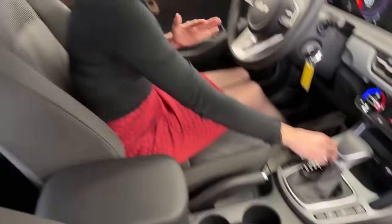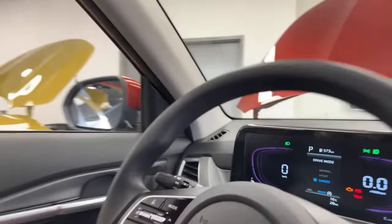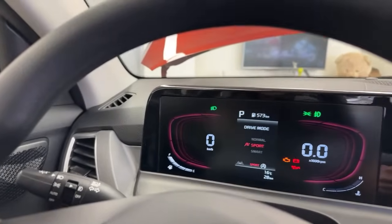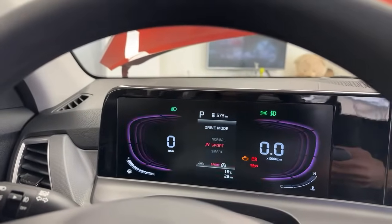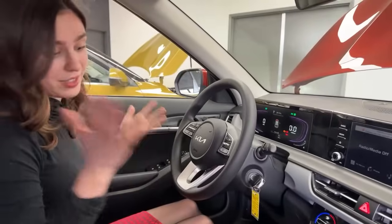Now, every vehicle is going to be equipped with different drive modes, which is great. We've got normal, sport, and smart, and each of them are going to change the way the vehicle drives. Normal, of course, is going to be your most normal, most comfortable. Sport, a little bit more aggressive throttle response, and smart is designed to take the driver input and put that in the most fuel-efficient way, basically. To make that really concise, I guess.